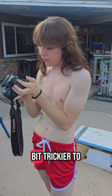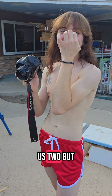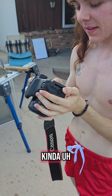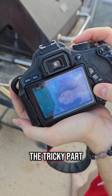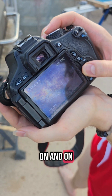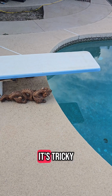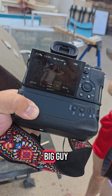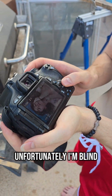Okay, so it's a little bit trickier to get behind the scenes footage when it's just us two, but we are now looking at some of the photos we've been taking. This is the tricky part, blind shooting someone on a thing like that. We're trying to get him on the diving board, but of course it's tricky. That's why we brought out this big guy, so I can kind of see what I'm shooting. With this one, unfortunately, I'm blind shooting.